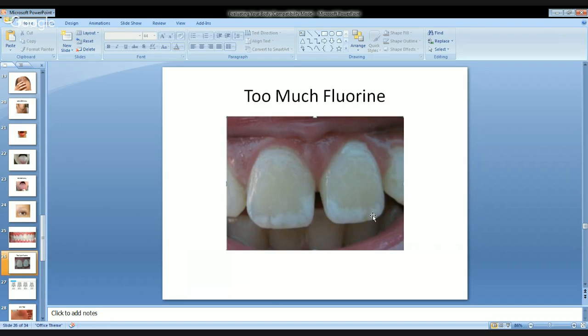Now, if you have too much fluoride, which a lot of times in the water supply they use too much of, that can create discoloration in the tooth, and that creates an imbalance in calcium metabolism. Everyone is so pro fluoride, but it's actually very toxic to your body.